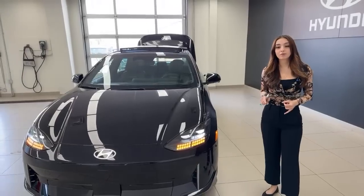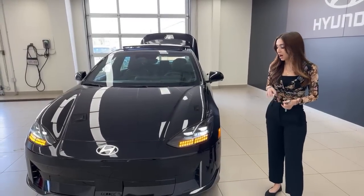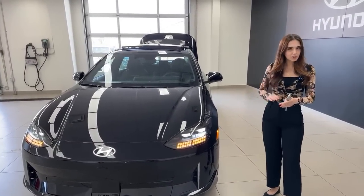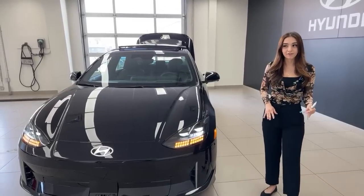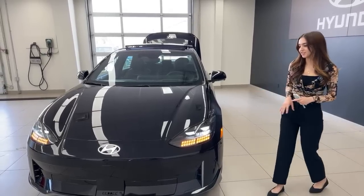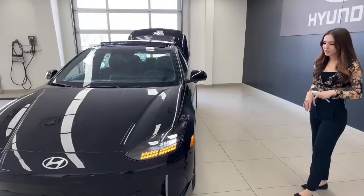So this is a 77.4 kilowatt battery. The range on this specific vehicle is 435 kilometers. So it is a little bit shorter than the all-wheel drive long range preferred and the rear-wheel drive, but still, it's a lot of range in this vehicle. And that's the rated range, so it could be a bit better.